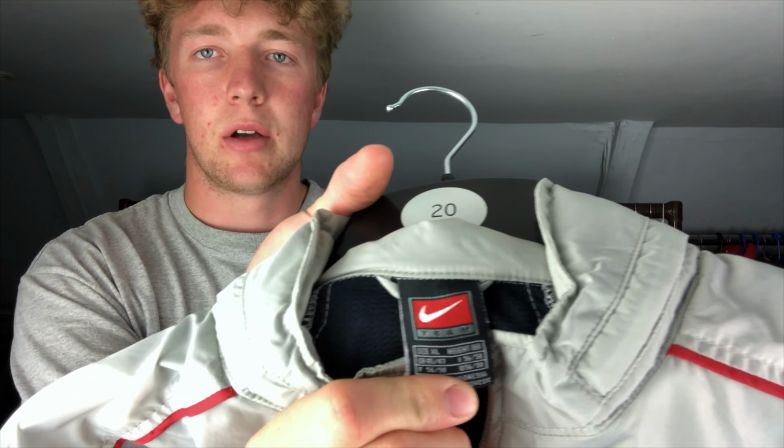The first one is a Nike team tag. I'll show you it there. I'll put a picture close up there. I'm not too sure on the dates of this, but I want to say it's at least from the 90s all the way to the early 2000s. They might do some modern day stuff, I'm not 100% sure.